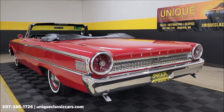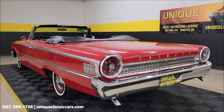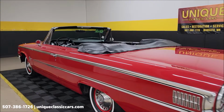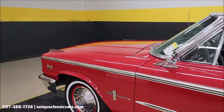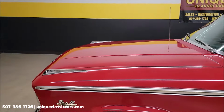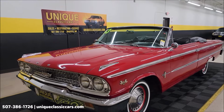Sounds good, nothing crazy over the top on the exhaust. The way it should be on this car, a nice cruiser. Let me slip up to the front and check out this engine bay. Again, power steering, power brakes, AC. We'll check out the engine bay, and we'll get the tripod set up.